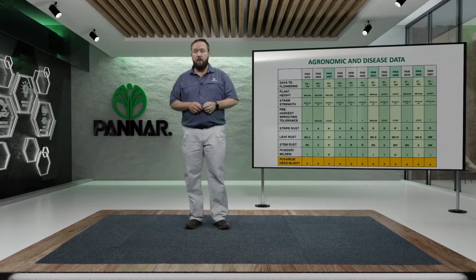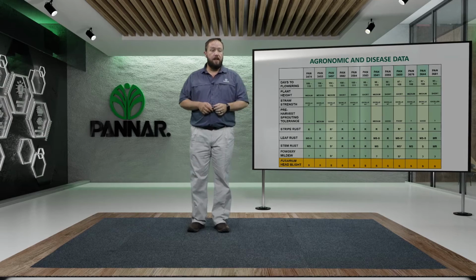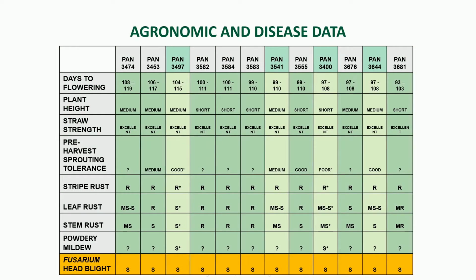This information is available on our website and our brochures, so we can look at the leaf rust and stem rust resistance. Powdery mildew, obviously, we can have a look at that. And then the big problem is when you look at Fusarium head blight, all the cultivars are acceptable in South Africa, no different from ours.